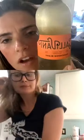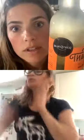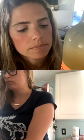Okay, so this is the Gallivant Sauvignon Blanc. And for those of you that are new to Scout and Cellar or haven't even heard of what Scout and Cellar is, this is all about clean crafted wine. So there is no added pesticides, no junk in here. It's vegan, biodynamic. Basically, when you drink it, it not only tastes good, but you're not going to feel like crud because there's no nasty chemicals.